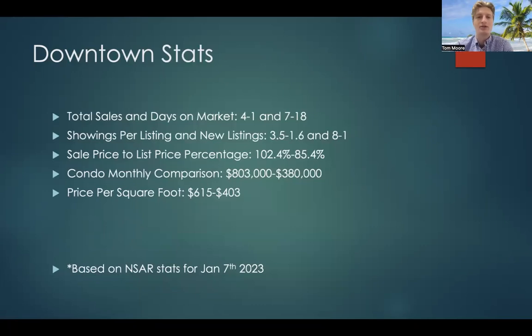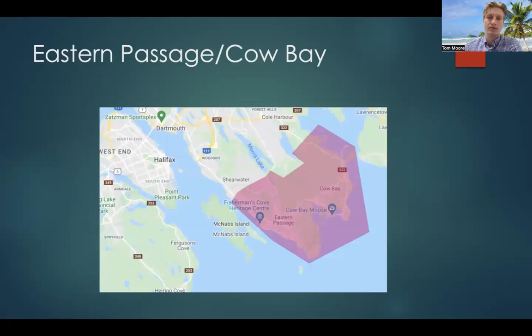And then the condo monthly comparison, 803,000 was in November, 380,000 was in December. Price per square foot dropped significantly as well from 615 to 403. There's a few buildings downtown, kind of up Spring Garden way, that can be priced a little lower, right at the corner of Spring Garden and Roby. Actually, they can be priced lower than this. But generally downtown, you're going to find more expensive condos. Just really depends on what you're looking at and looking for.